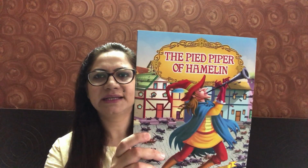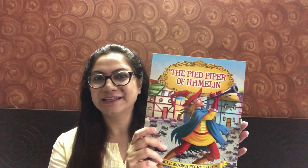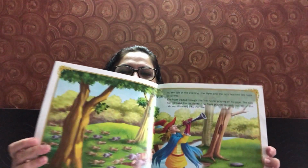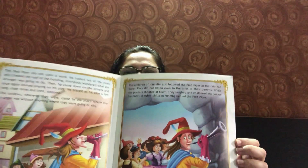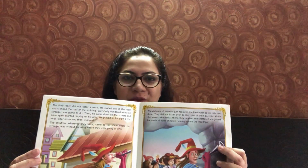So there's another one that I got, The Pied Piper of Hamelin. I enjoyed reading this to my son. It's actually an interesting story. We all have read it. The illustrations are what make it attractive. I keep repeating this, but it's so true, illustrations are what keep the interest of the child going in a book. And less text is also good at this stage, because if there is too much text in the book, too many difficult words, then they might lose their interest. It's too heavy for them.